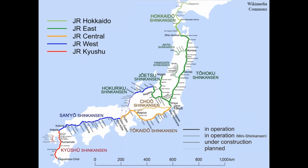Just a picture which shows the distribution of the different railway companies in Japan. So starting at the bottom left-hand corner, you've got the Kyushu Shinkansen, you've got the Sanyo Shinkansen, which is West Japan, you've got the Tokaido, you've got East Japan Railway, which runs the Tohoku and the Joetsu and Hokuriku, and then you've got the Hokkaido Shinkansen, which is currently quite short. But all of this is being extended as time goes by. And again, our distances are very, very important for making high-speed rail viable and sensible.